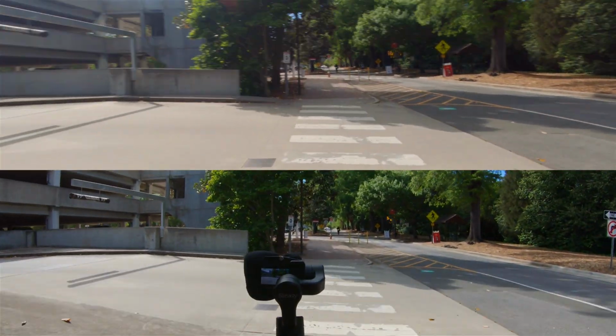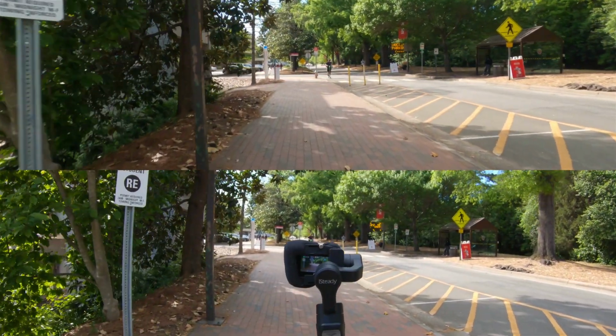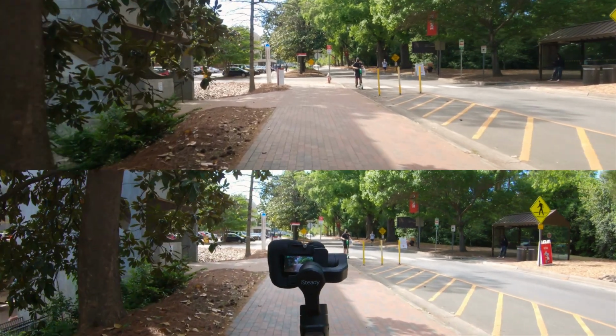Doing well today. It's a little bit cooler, so the camera hasn't shut off on me because of overheating. That's always nice.